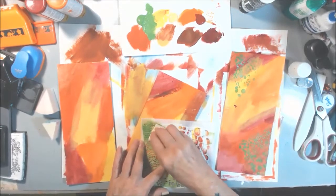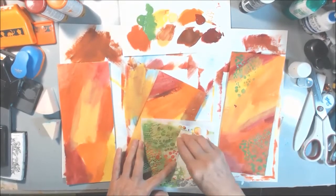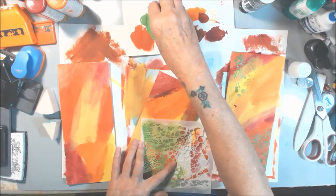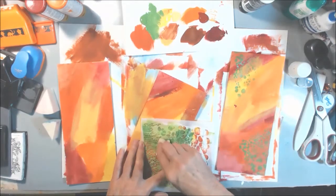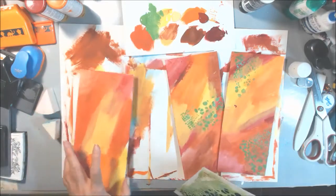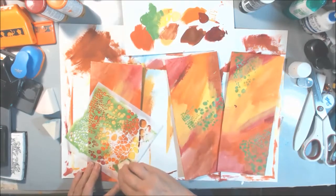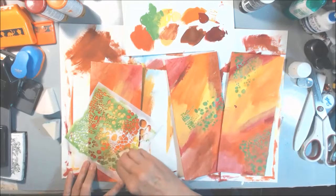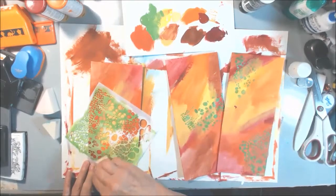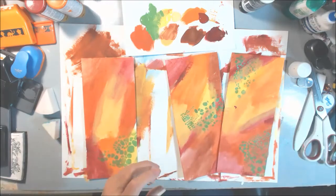Let's see, I don't have any stories to tell. No stories, and then I get quiet. Okay. So I'm just going to do the front side first, and then I'll go in and do the back side. Okay, there's that one.